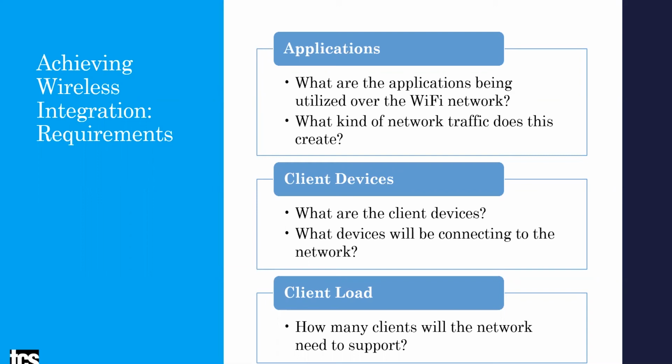What are the applications being used over the Wi-Fi network? What kind of traffic does this create? It's crucial to take into consideration how much network throughput will be required based on the types and the numbers of applications that are running on it.